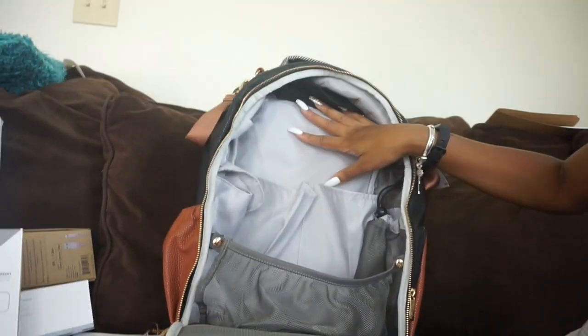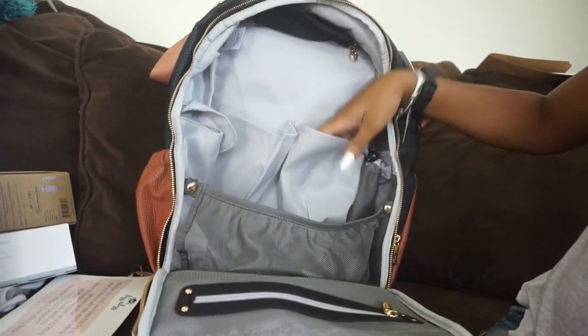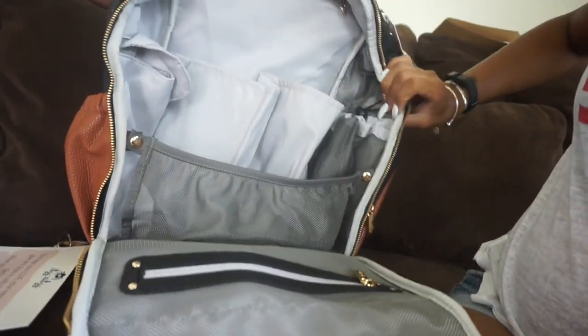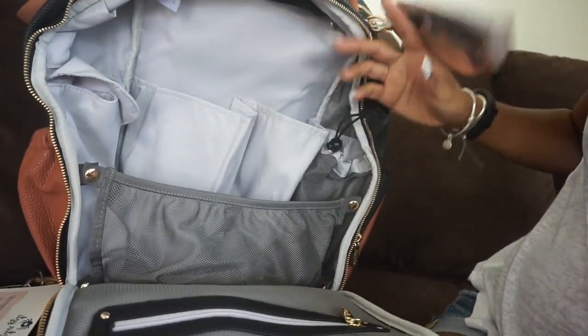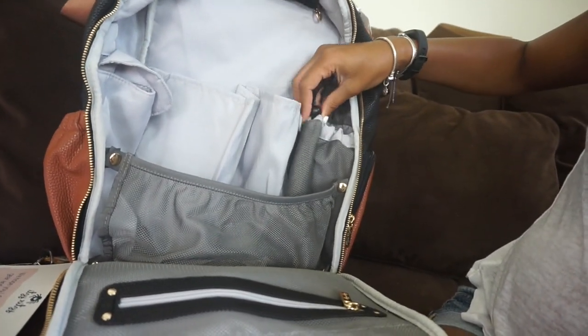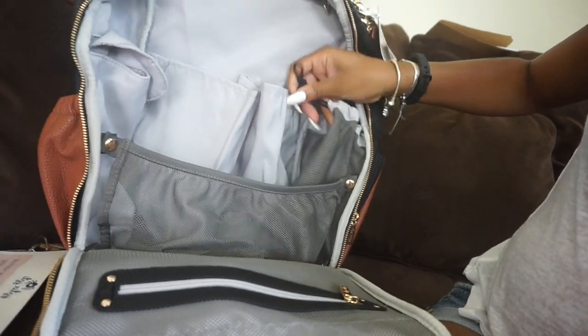Of course, it looks really spacious in here because I don't have anything in here yet. But it does have these two large pockets here. Over here, you have another place to hold a bottle, and it has a drawstring, so if it's wide or whatever, you could put it in there.